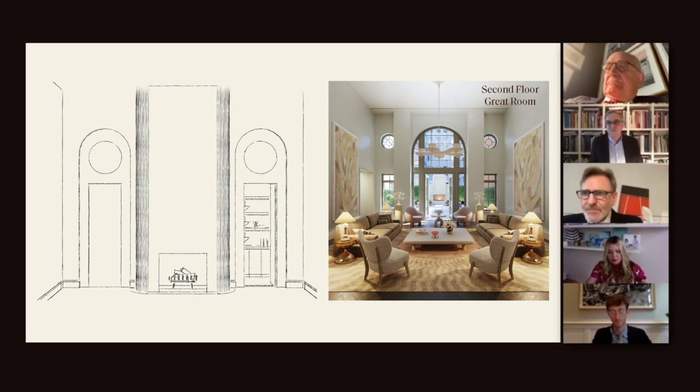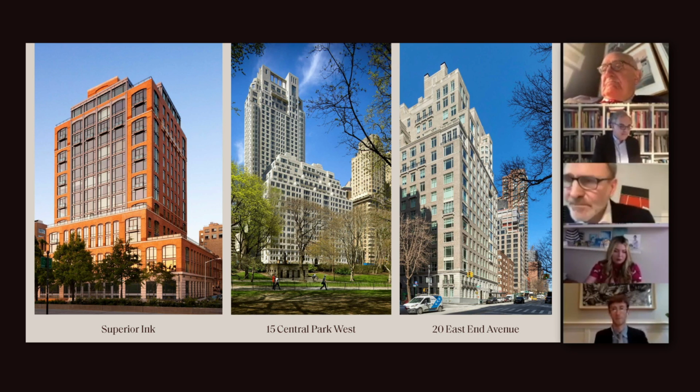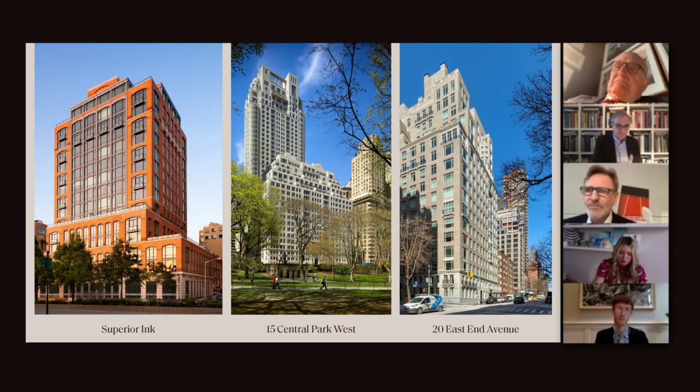I've done a lot of buildings in New York, and we're so honored to have been hired to do these buildings. Our most famous building was perhaps 15 Central Park West, which sort of changed the real estate landscape of the city. It opened it up so that expensive apartments could be sold not just on the Upper East Side, but in other neighborhoods as well. But 15 Central Park West is a really big building.